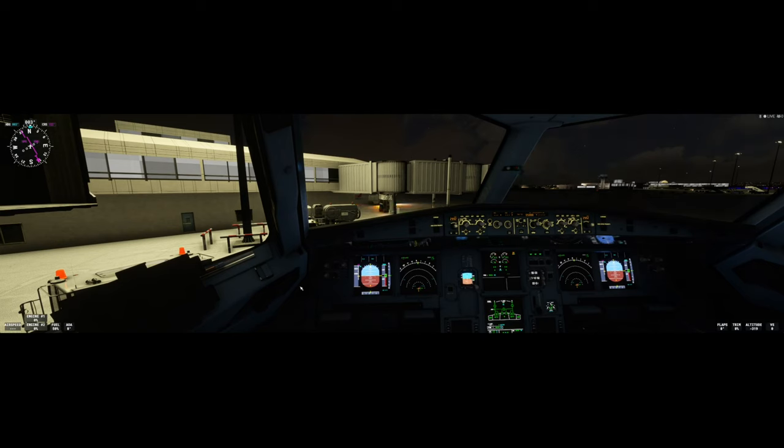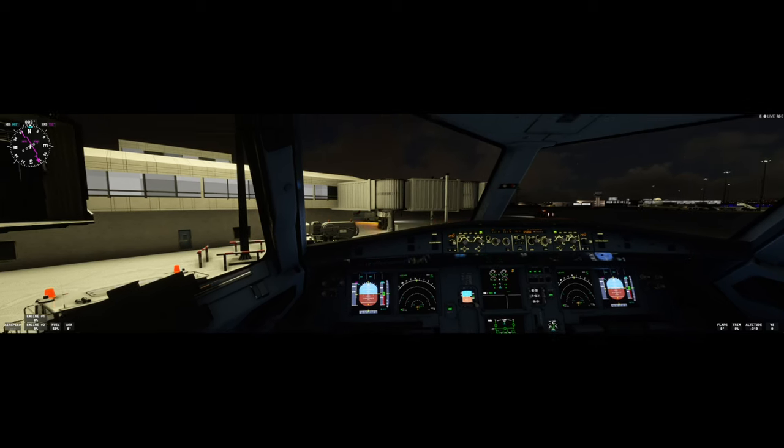Auckland clearance delivery, Air New Zealand 6143 heavy, IFR to Wellington, ready to copy. Air New Zealand 6143 heavy is cleared to Wellington Airport as filed. Take off runway 23 left, climb and maintain 11,000 feet. Departure frequency is 119.2, squawk 0231. Air New Zealand 6143 heavy, cleared to Wellington Airport.